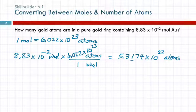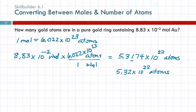A ring is something that we could see. In anything that's large enough to see, there has to be a huge number of atoms. So when I round this, I get 5.32 times 10 to the 22nd atoms. Just like with the nails, counting by weighing is not counting exactly. But when we can't count exactly or don't want to take the time to do so, it's good enough. Any questions?